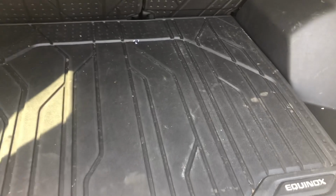But yeah, these mats are outstanding. They're slip resistant, easy to wash too. You take them out, you can spray them down. You can see how it just comes out like that. It's actually really light too, but once you have it in there, it's solid.